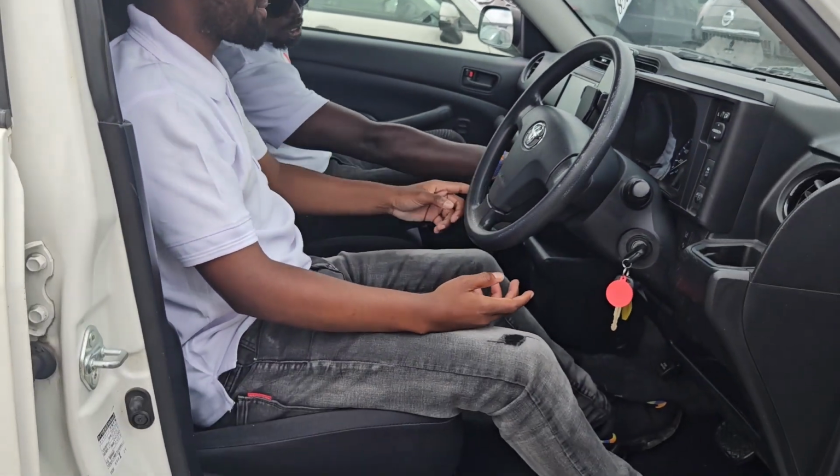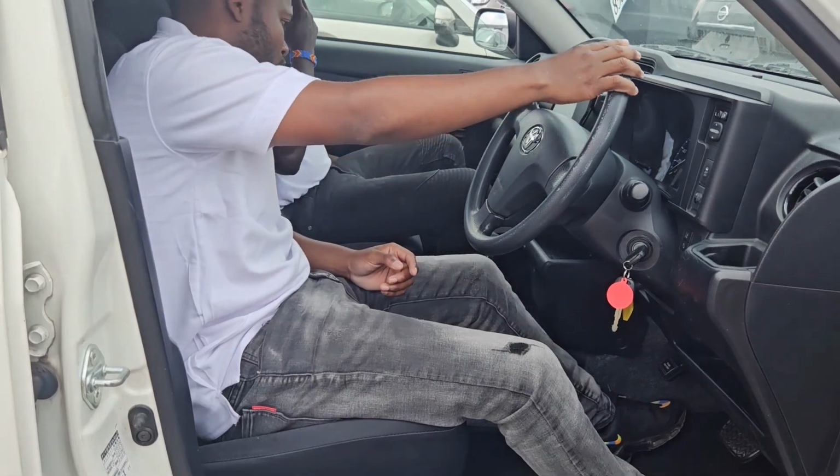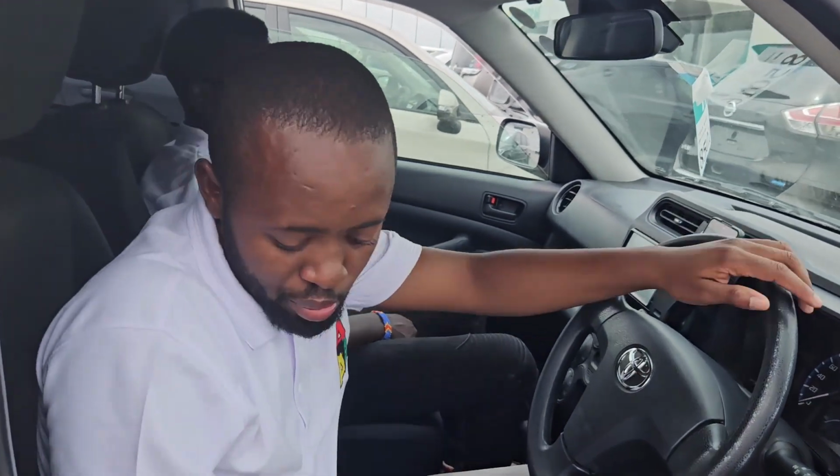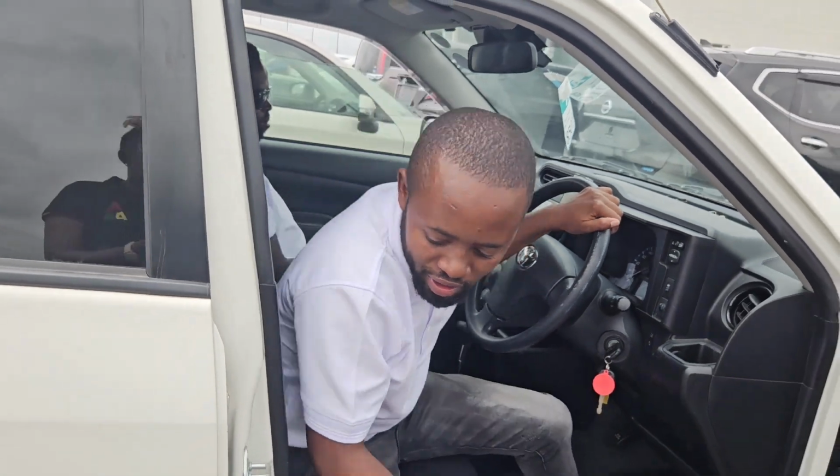So for a tall person, you can drive. For a short person, you can drive. So maybe we can check the rear seat here.